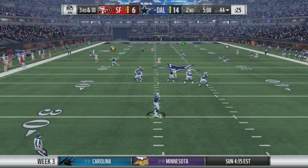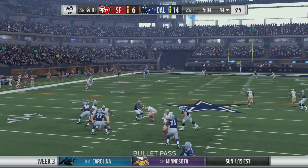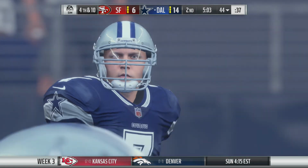He'll drop to throw. He's going to air one out. So they took a shot there on third down, couldn't get it. Now it's fourth.